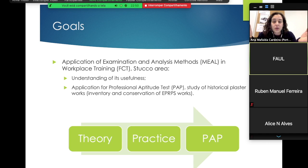It's to understand its usefulness, why we use it, why we want to use it or not, and apply it to a context which is plaster or stucco. So we began with the theory, and then we put it into practice. Their final presentations, to give the diploma for the students finishing high school in a professional school, were presented to a big jury composed of professionals from the GPC, which is a very important conservation institute in Portugal, some people from the government, and a jury from the Polytechnic University of Tomar.